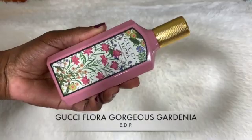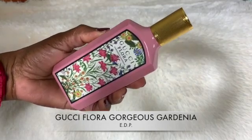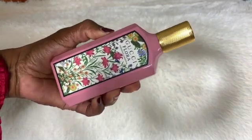The first item that I picked up is this Gucci FLORA Gorgeous Gardenia Eau de Parfum. This is such a beautiful fragrance, and this was actually a blind buy for me. I had never smelled this before. When I saw that this had brown sugar added to it, it was a no-brainer for me. I had to go ahead and pick this up. Again, as you all know, I am not a big fan of jasmine, but this is jasmine done right.